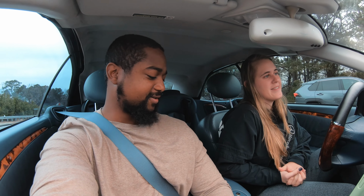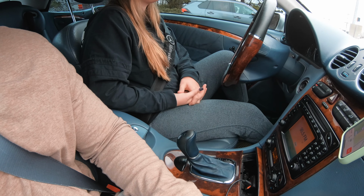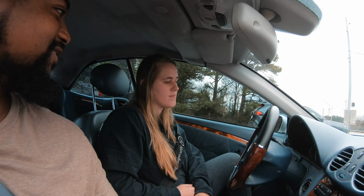She doesn't know how to downshift and stuff, well, she does know how to do it, except she doesn't know at which RPMs to downshift or upshift. So that's one thing I'm going to teach her, because that's a must, right? Yeah.